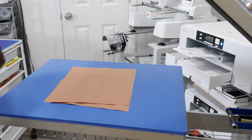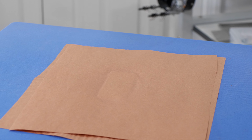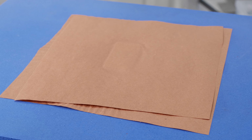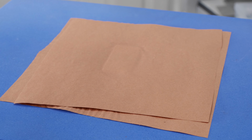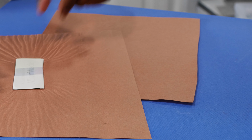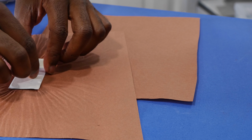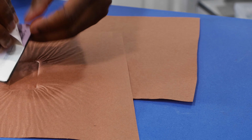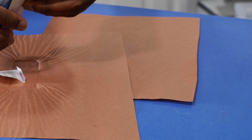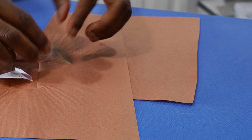All right, let's get a close-up on what we did. Focus in real fast. Are we focused? All right, let us see how it came out. I might have to reduce the time a little bit if I don't like what I'm seeing. Still hot, hot, hot. Woo, looks crispy to me.